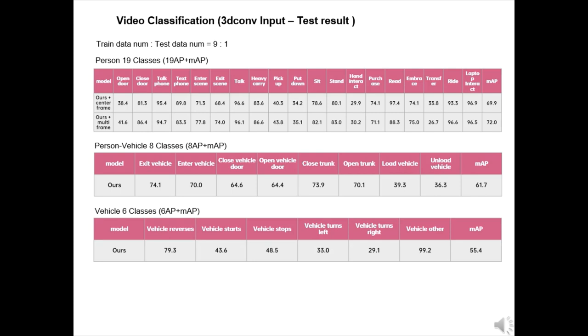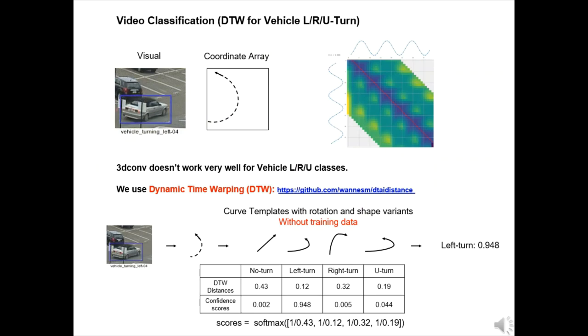This is the final system pipeline results on the SDL leaderboard. We submitted two versions. One is the full version with ensemble models and 5 FPS for detection. Another is a fast version with lower FPS and no model ensemble. The processing time is much less for fast mode. The performance is near. Okay, that's all for the introduction.